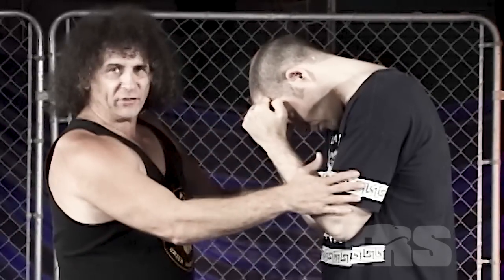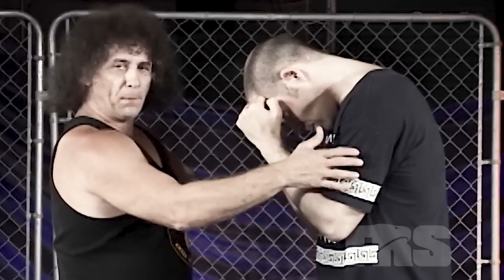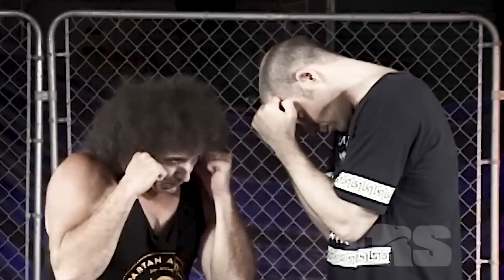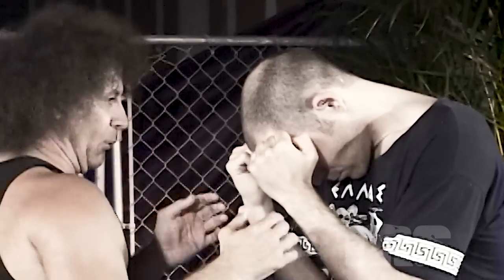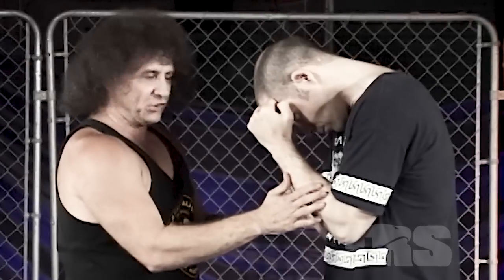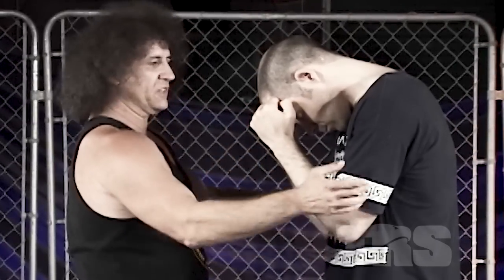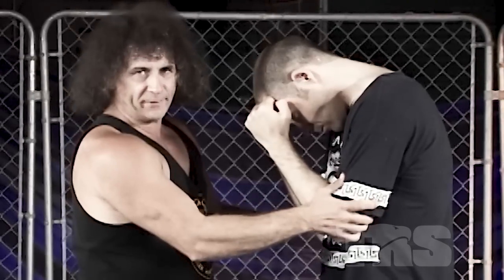In a situation like this, at this distance, both fighters will be well covered. They will be using bobbing and weaving movements. They will be protecting their heads and bodies with their fists, their forearms, and their elbows. They will be keeping their elbows in tight to their body, okay?